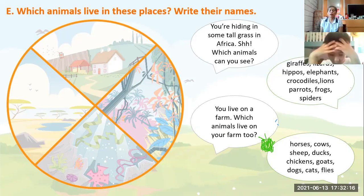You're hiding in the tall grass in Africa. Which animals can you see? Which animal lives on a farm? Cow, sheep, duck, chicken, goat, dog, cat.